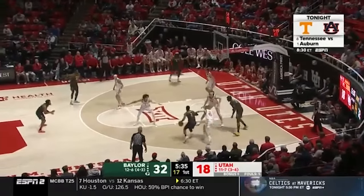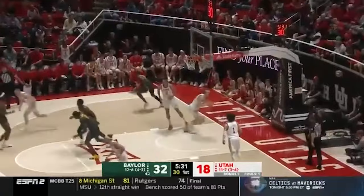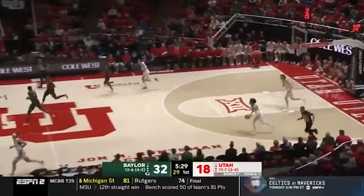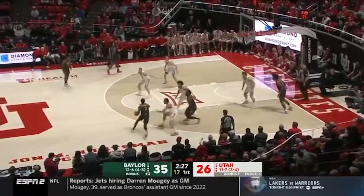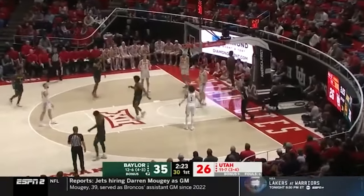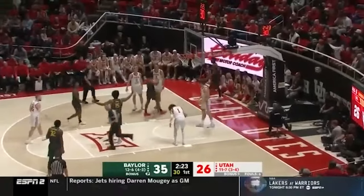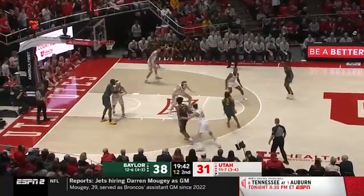Edgecombe with the left hand, high off the glass. There's his first 2 make. Saw him as a freshman at BYU. He was lean and cut, and now he's big and bulky. Edgecombe, left hand finish plus a foul. Woo. Nice move, VJ Edgecombe. Coach again today for Baylor, still day to day, game to game in that concussion protocol.